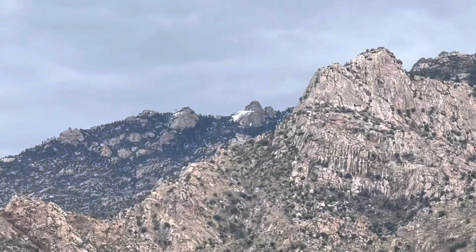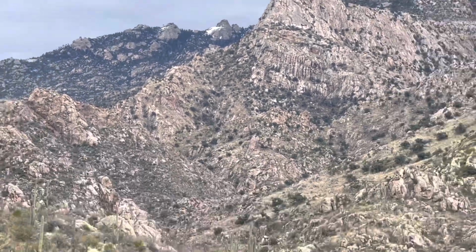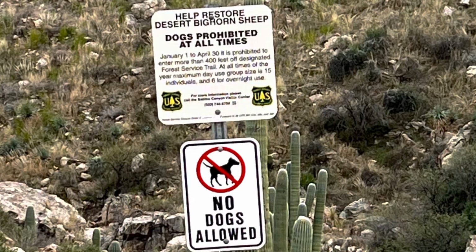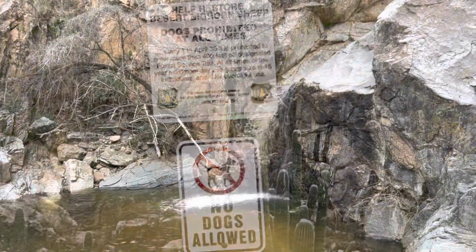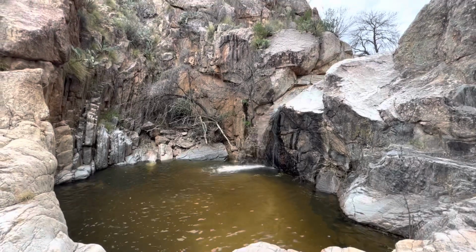I'm going to share with you some before and afters of the pools and the various vegetation so you can get a better feel for it. The snow is evident in the wintertime here up high on the peaks. You cannot take your dogs outside the park into the national forest, so just awareness. Let's go check out Montrose Pools right at the edge of the forest boundary.